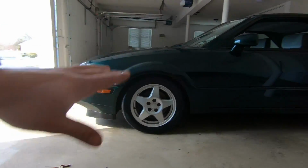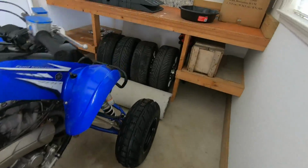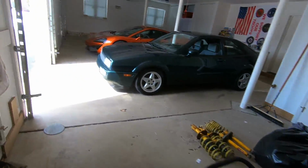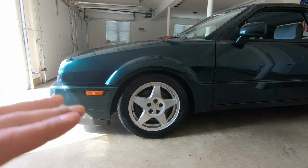As I mentioned before, it had the BBS RC wheels on it. I took those off. These are very cool. I like them. But I wanted to put the stocks back on and I didn't feel like replacing those tires too. The stock wheels are just a spare set. These are just on the car until the Tarmacs come in.